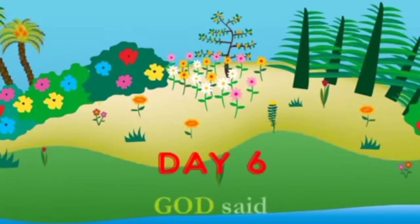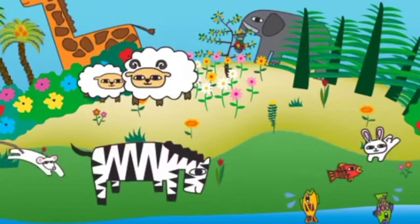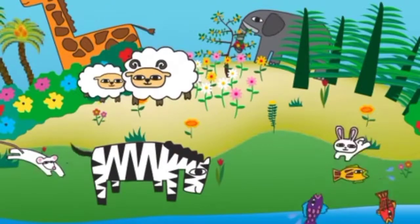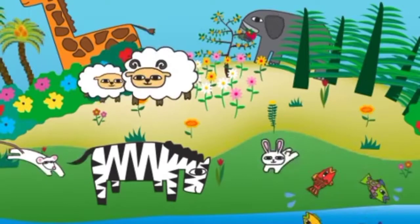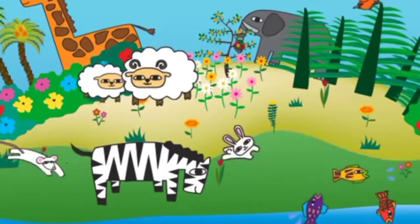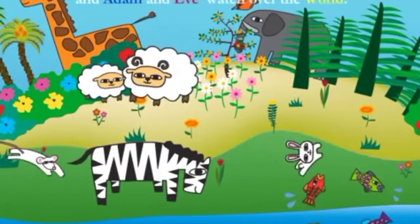And God said, "Let the land produce living creatures according to their kinds, the livestock, the creatures that move along the ground, and the wild animals, each according to its kind." And it was so. God made the wild animals according to their kinds, the livestock according to their kinds, and all the creatures that move along the ground according to their kinds. And God saw that it was good.